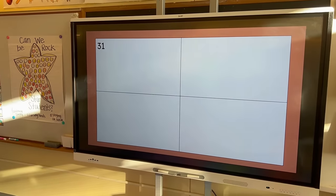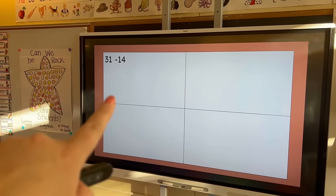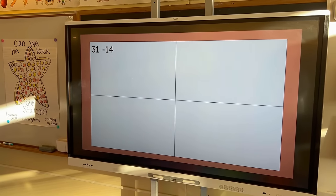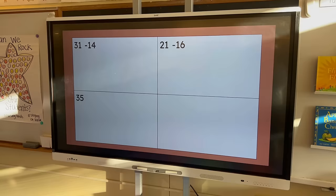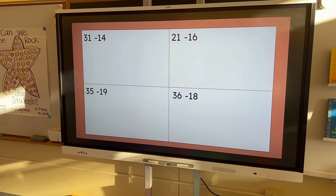So we have 31 they will build minus 14. So this time they're going to be doing a 2-digit number. We've really been trying to stick to 1-digit numbers. So we have to remind them to not forget to also do the tens place after you subtract the ones place. And I will show the algorithm here. 21 minus 16, 35 minus 19, 36 minus 18. So we'll just practice a bunch of these together.